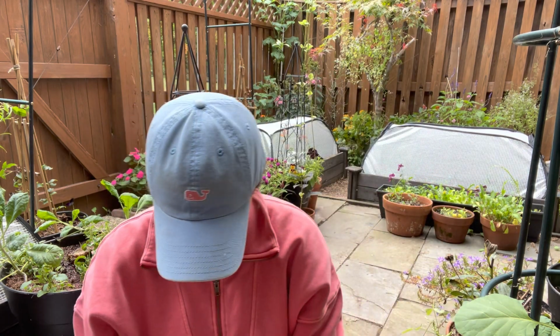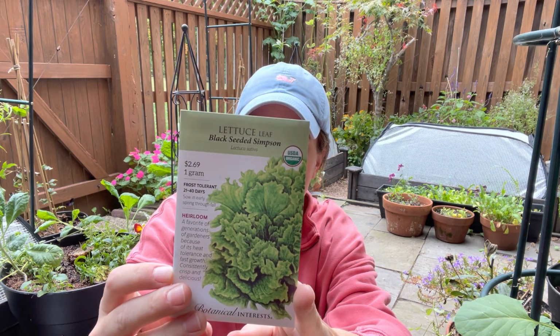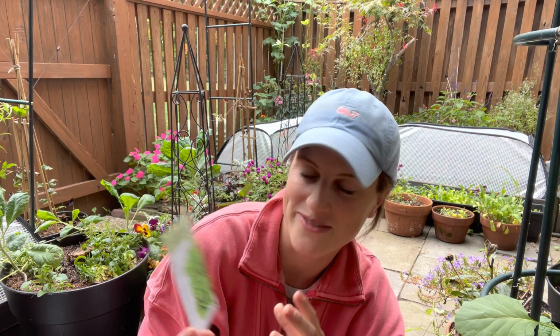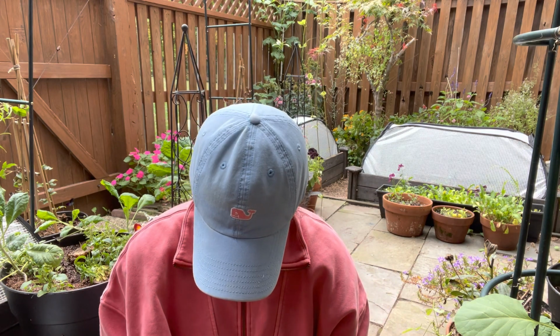And then I wanted to get some more lettuces. So I got a red lettuce, just looking for some different colors and textures, and it's supposed to grow well in containers and have compact heads. So I thought that would be nice, since I do love to grow lettuce in containers, to have one that's already a little bit more compact. And I also got a black-seeded Simpson, which is supposed to do really well in hot, dry climates. So I thought, hey, I have a hot, humid climate, but it might do well and grow into the spring for me and be a good one.